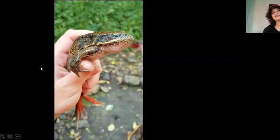And we can tell that this one's a female because she doesn't have big beefy arms. And if you look at their hands, males will usually have nuptial pads, which is essentially this kind of overgrown area near the thumb that helps the males hold on to the females.